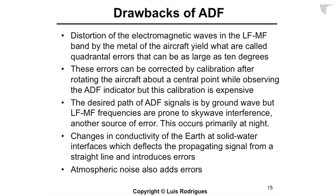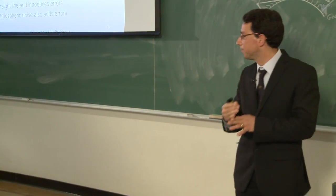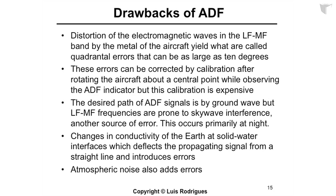The desired path of the ADF signals is by ground wave, which are prone to sky wave interference as well, as I said. In these frequencies, you have both ground and sky, so there's interference. And changes in the conductivity of the Earth at solid water interfaces will deflect the propagating signal from a straight line and induce errors. Basically, when you have an interface between different conductivities, such as Earth and solid.